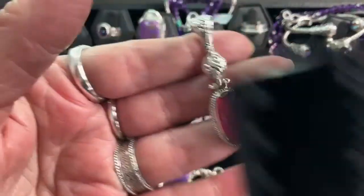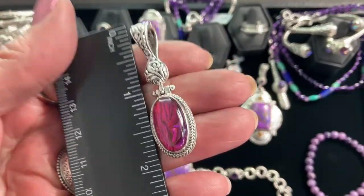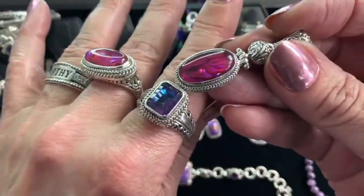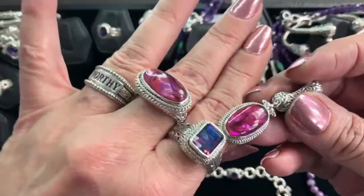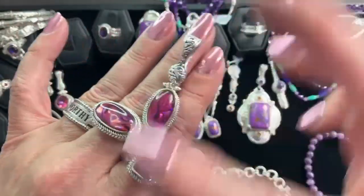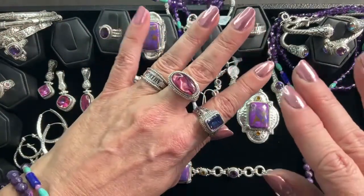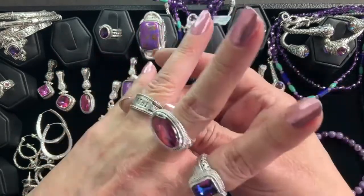So I'm bringing these pieces, and we're checking it in right now, and it is phenomenal. These are mixed together in the collection. Pretty. It really comes across well on TV. That's gorgeous, really nice. And that pendant is $59.99, the purple abalone.